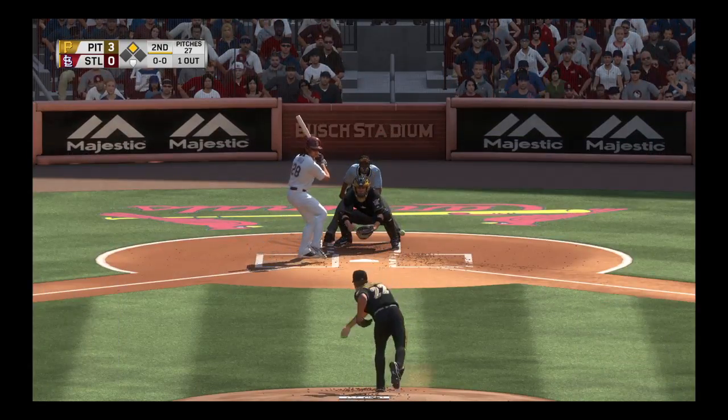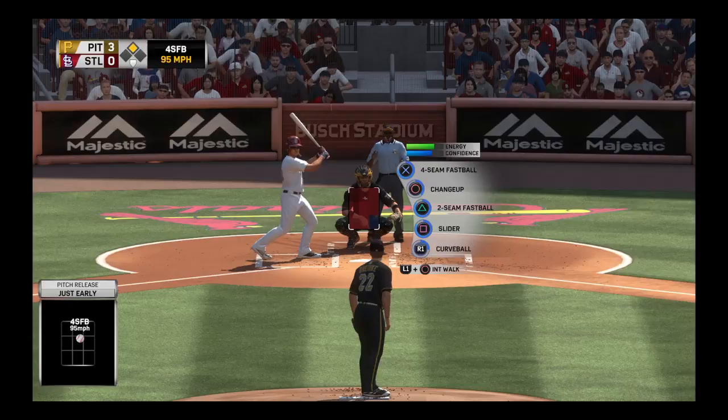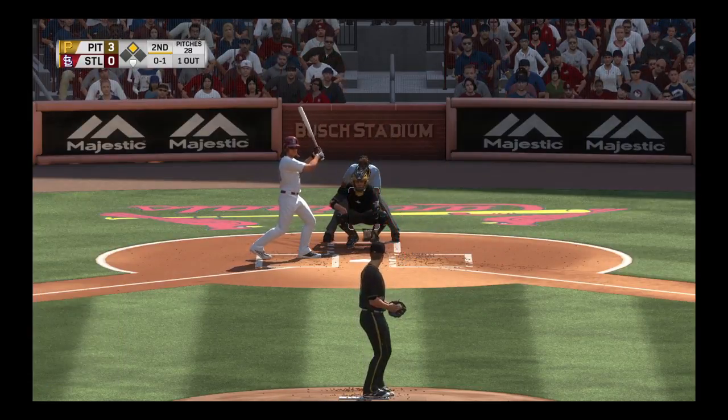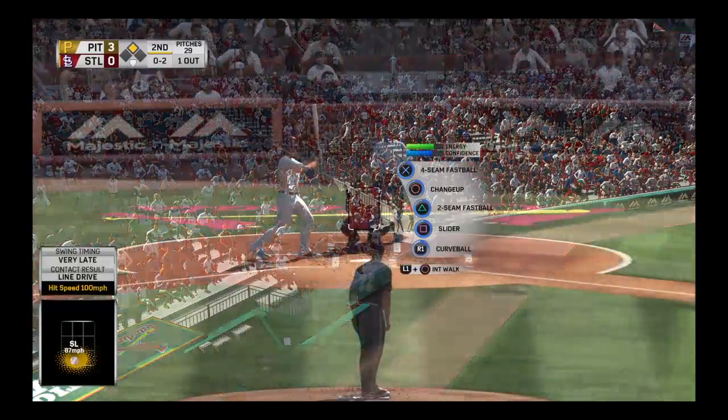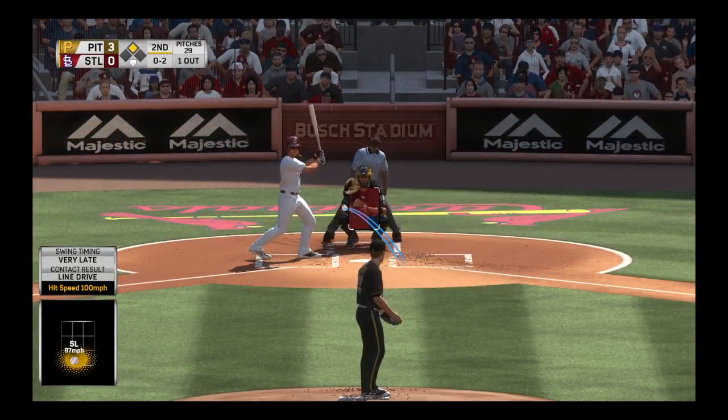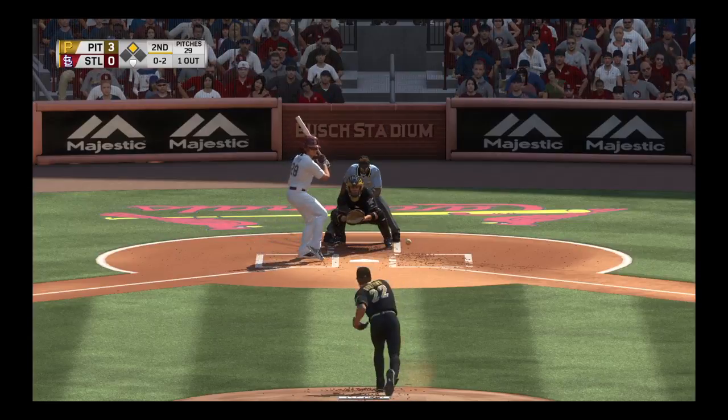Here's the first pitch to him. A fastball right down the middle for a strike. Pretty good pitch to hit there that he let go. I know it's early and they're probably wanting to run his pitch count up, but he may not get another pitch like that to swing at the rest of the game.